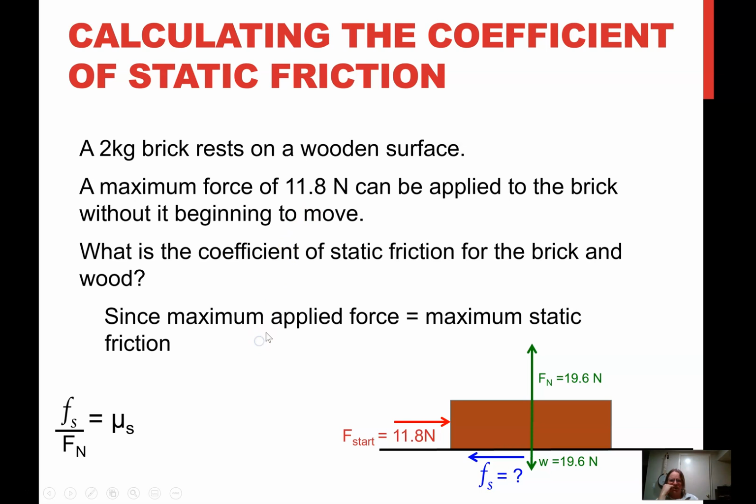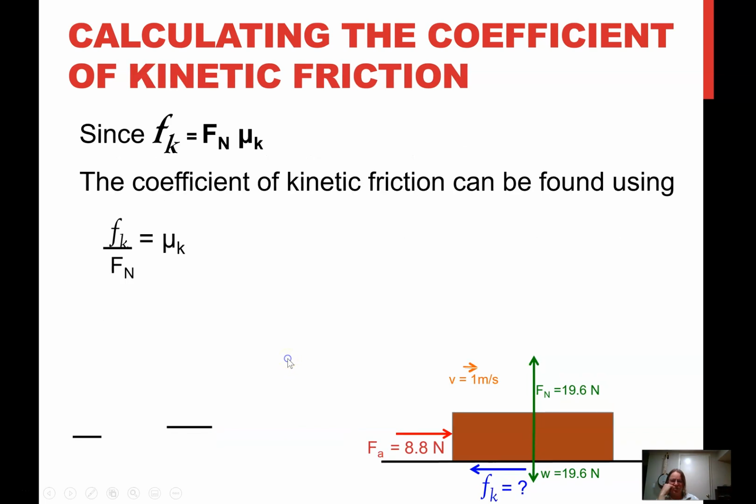So to find the static coefficient, the maximum is 11.8, divided by the 19.6, newtons cancel out, and it's 0.6. You might say 0.6, what does that mean? Well, we'll get to a chart in a moment to help give it a little more sense of whether that's sticky or not sticky, okay? So is that sticky like a cat's tongue, or is that sticky like your foot on ice? What does that really mean about grippiness or stickiness? We'll get to that in a moment.